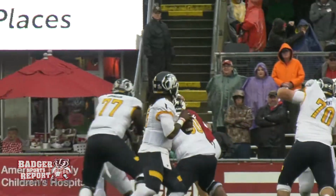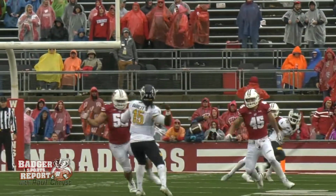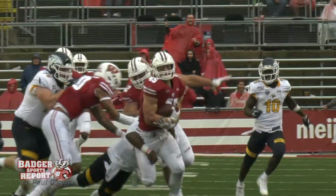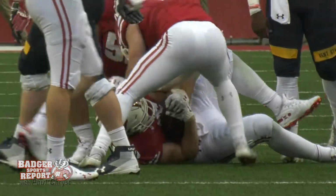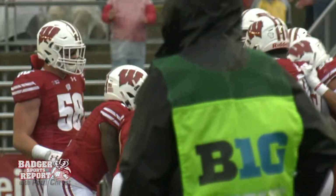The snap to Barrett. Badgers bringing four. Barrett to throw under pressure. Flush to his right. Looking, trying to direct traffic. Ball slipped out of his hand. Scooped up by Wisconsin at the 40 to the 45. And Leo Chanel is pulled down near midfield. Oh, you get it clean and you're still running, but he'll take it.